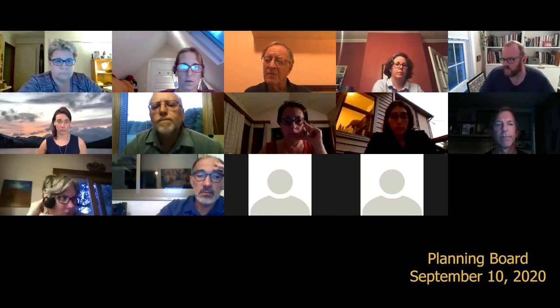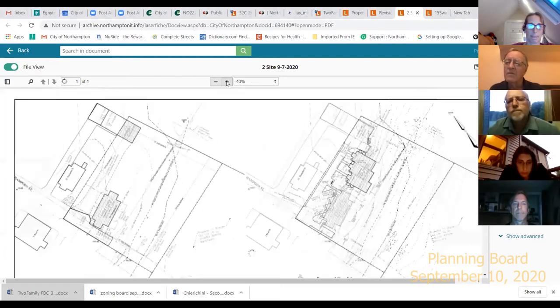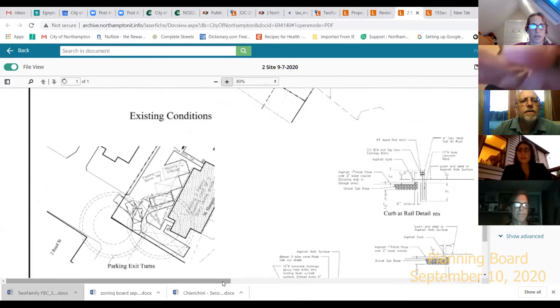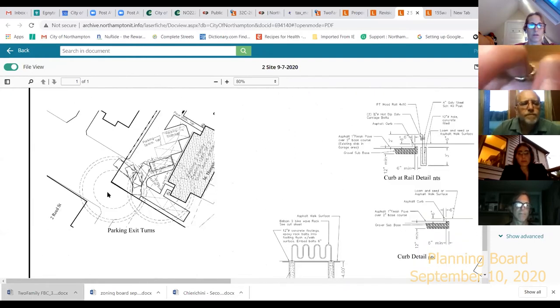Is that showing up on the screen for you all? Yes, for me. So it's in this area here. So here's the end of the street. Here's the existing two family. And so they have the turning movements here. It might be a little more visible if you zoom right into that area. So that's it here, and that's the corner, it's this area right in here, shown right there.